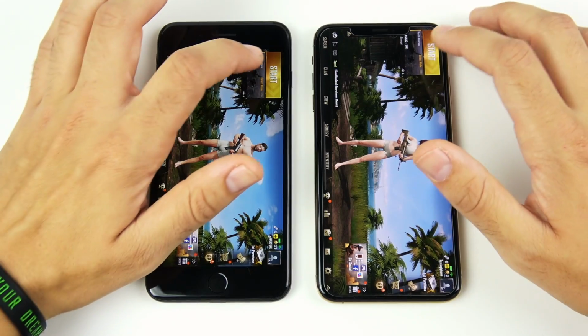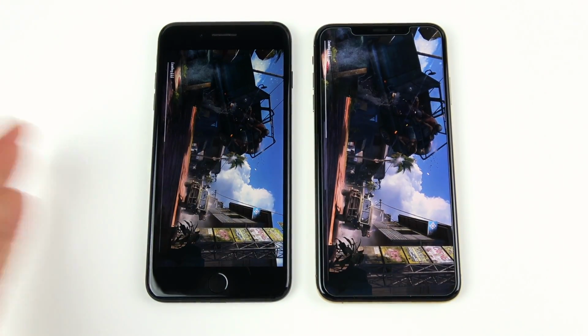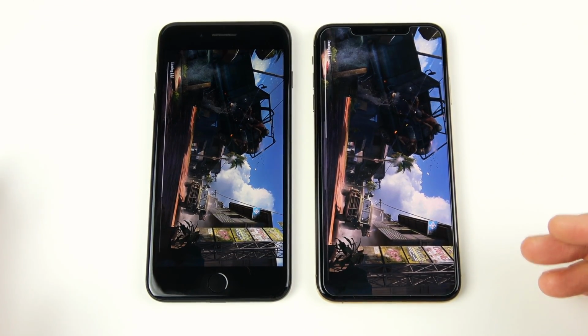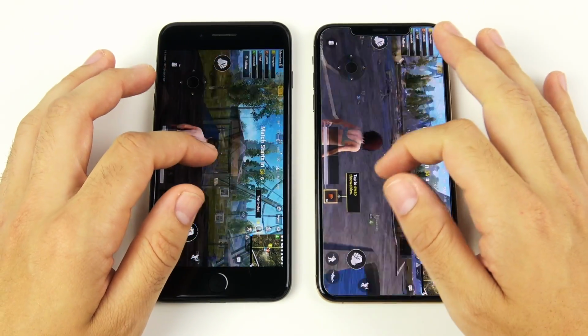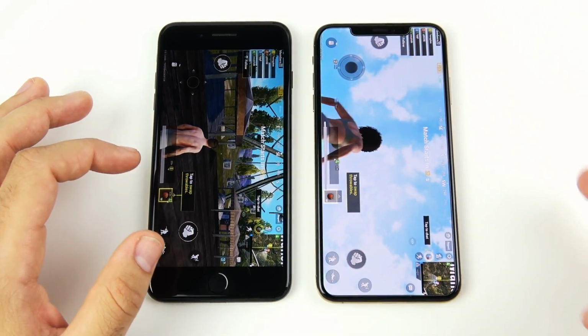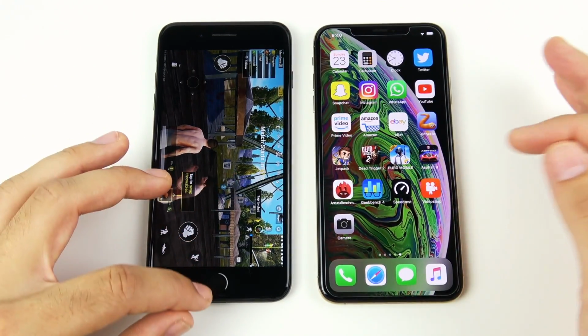Okay, so the iPhone XS Max was there. Let's hit start. The XS Max was there over the 7 Plus. So this shows that it definitely is a more powerful device as it loads up PUBG Mobile first, and the match is also first. And you'll probably win more matches due to better performance on the iPhone XS Max. But if you don't have skill, then you still might lose some matches here.